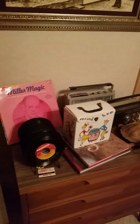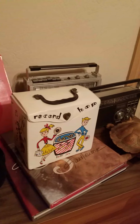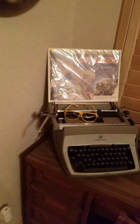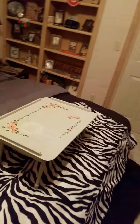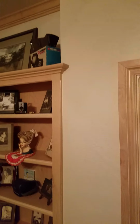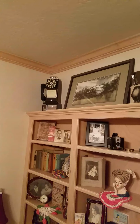There's some old 45s, Glenn Miller, an old record case, some older transistor radios, an old typewriter, and there's even a lava lamp. It's not turned on right now, but you just see here's an old bed tray that she put in here. She did a good job with these things. You see in the corner an old dial payphone.